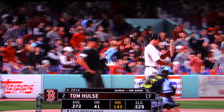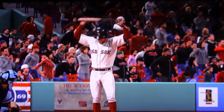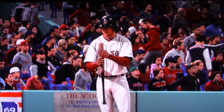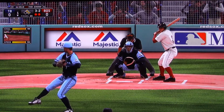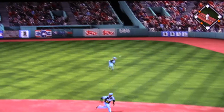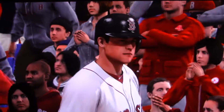Tom Pulse will stand in here. Currently 6th in the American League in runs batted in, but with a chance to pad that total here. Now a ball slapped hard the opposite way. That's in there, base hit, and he is in there. And the run will score as the Sox are off to a 1-0 lead.